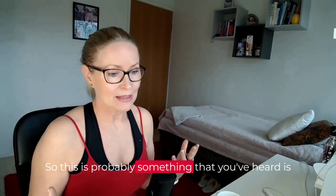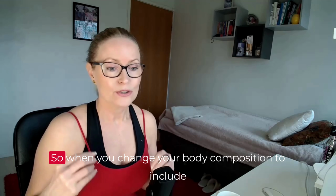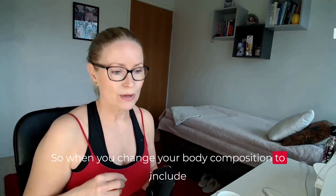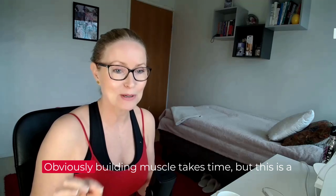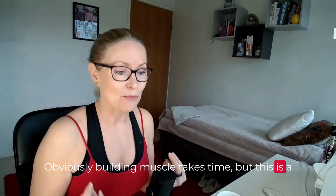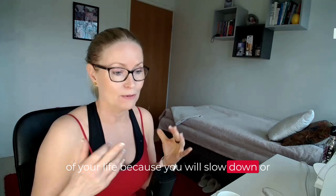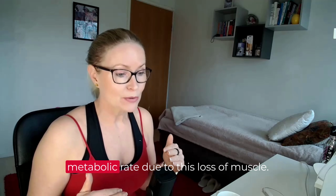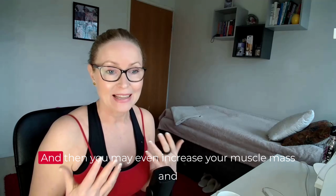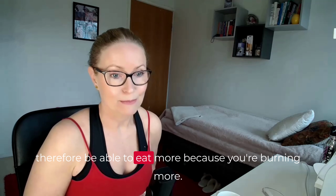So this is probably something that you've heard, that muscle burns more calories even at rest. So when you change your body composition to include more muscle, you'll burn more calories every day. This does not happen overnight. Obviously, building muscle takes time, but this is a really good habit to get into for the rest of your life, because you will slow down, or hopefully stop, the decrease in your basal metabolic rate due to this loss of muscle.